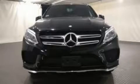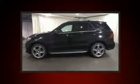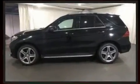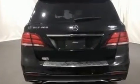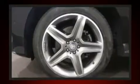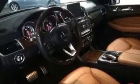Get excited about the 2016 Mercedes-Benz GLE class. With fewer than 50,000 miles on the odometer, this four-door sport utility vehicle prioritizes comfort, safety, and convenience. Under the hood, you'll find a six-cylinder engine with more than 300 horsepower, providing a smooth and predictable driving experience.